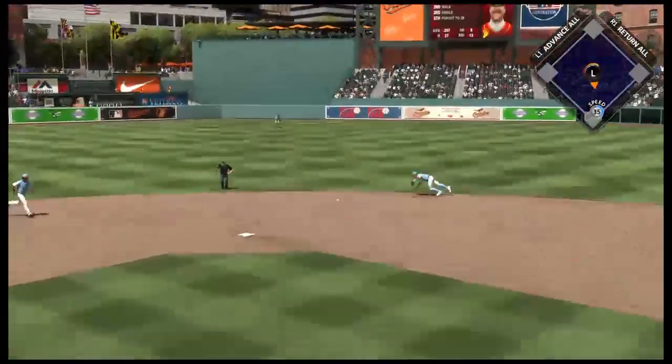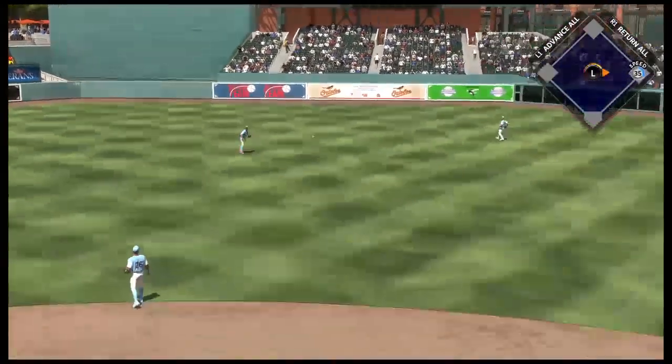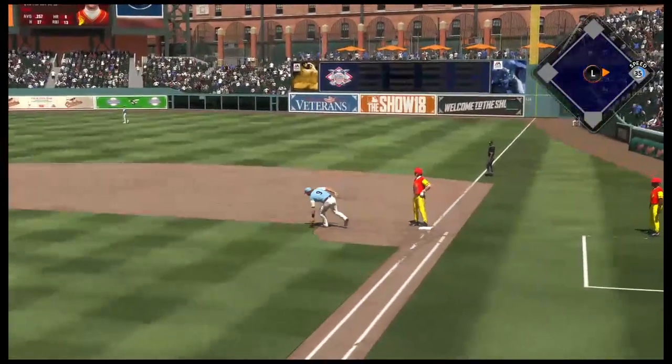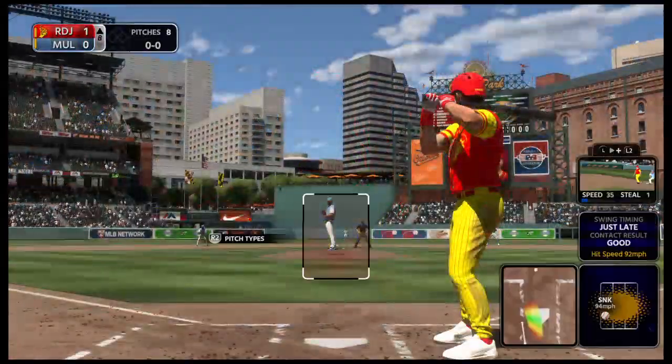Hit hard up the middle. A dive, but he can't get it. It's through into the outfield. So that puts the leadoff man aboard to get the inning underway. Coming to the plate now, Jim Edmonds.